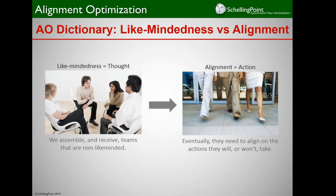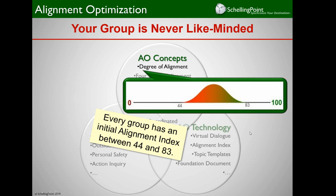So one of the first framings that you'll find useful with groups is to use the words more appropriately and understand that understanding where we're like-minded or not is the first step to actually coming into alignment around the action we're going to take.